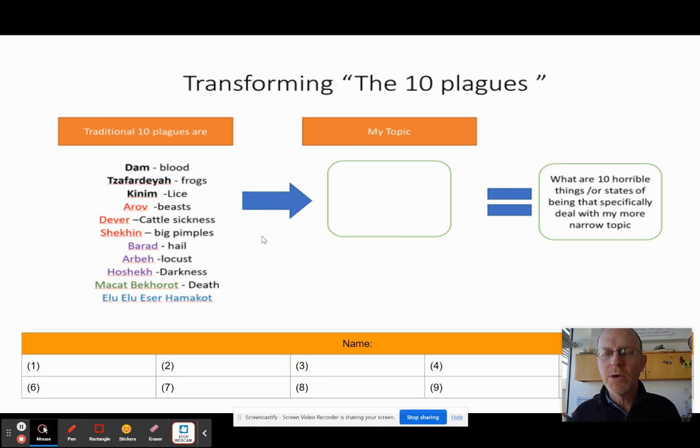So when I want you to transform plagues, I want you to list what are 10 things that you can do, or that could be done, to make someone who does not believe, someone who has one opinion, change their opinion and change their ideas. So that's what I want for your plagues this year. 10 things that will change the opinion of someone who thinks one way to another.